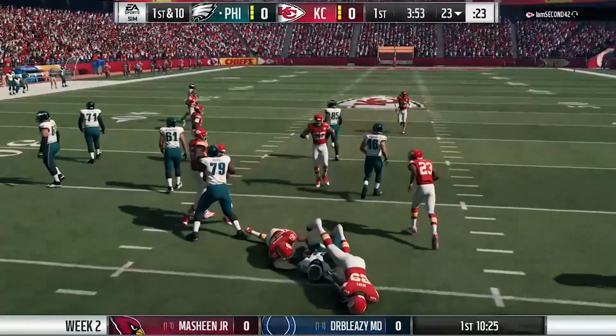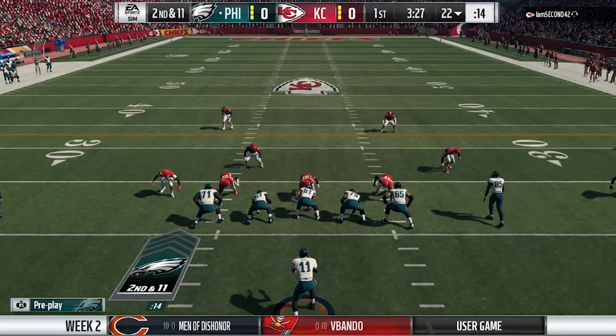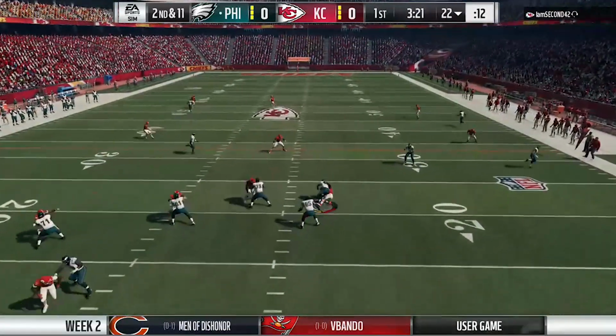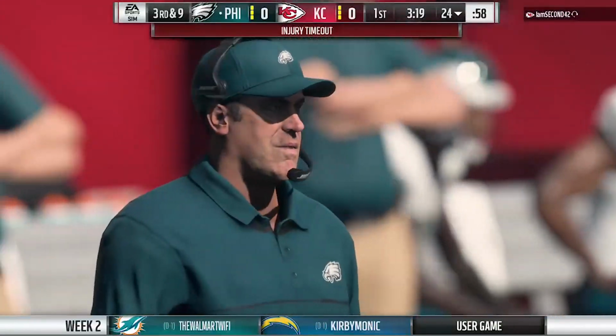Here's the former Bronco. It's C.J. Anderson with his first carry. Shotgun now for Wentz. Flushed out right. And he'll go down just shy of the 25 at the 24-yard line.